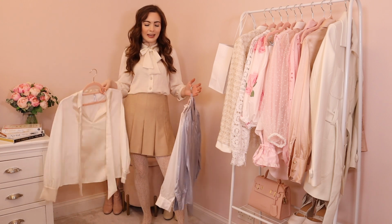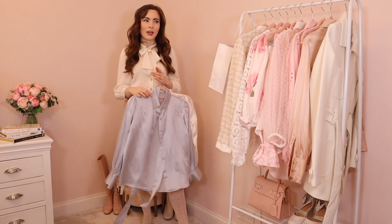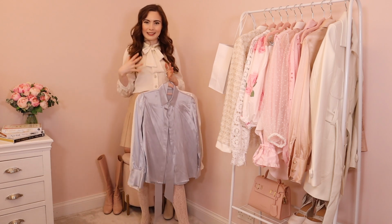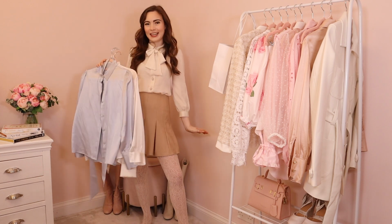Definitely the cream colour, cream or white are my favourite, but I also like to stick to the pastels, and you'll have seen my pink silk one as well. I love to wear them. They're just so perfect and very chic and classy.